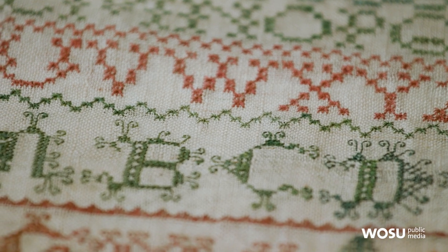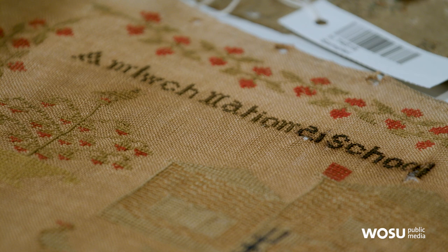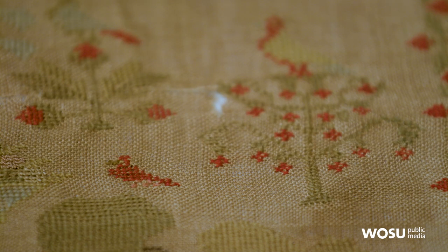What's the term? Is this embroidery? Is this cross stitch? Is it crocheting? What is this? This is going to be embroidery, and sometimes they're using a cross stitch, but they're going to be using a variety of stitches. So it's not crocheting, but it is embroidery and sometimes cross stitch.